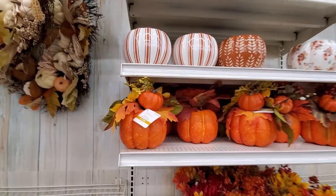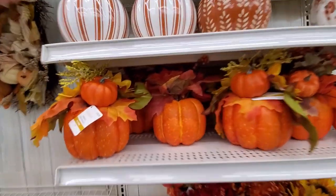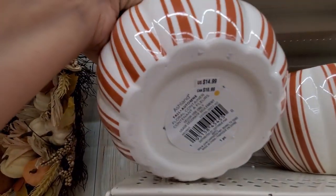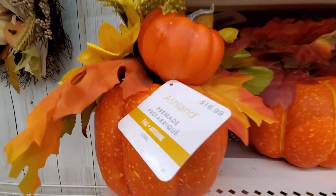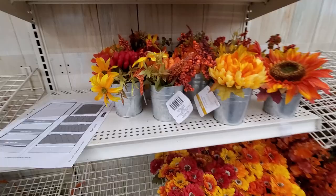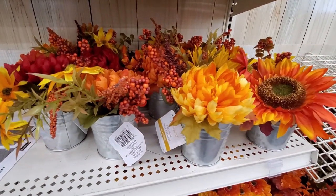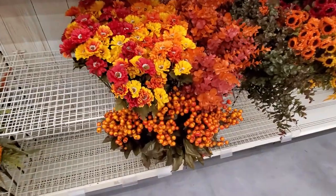And then the florals. As always, they have beautiful wreaths, florals in many different colors. They are very pretty, perfect for decor. All the fall decor is still full price, so probably I'll wait a little longer to see if they have discounts later on. But yes, I want to go back and buy some florals. They are so beautiful, perfect for the season.